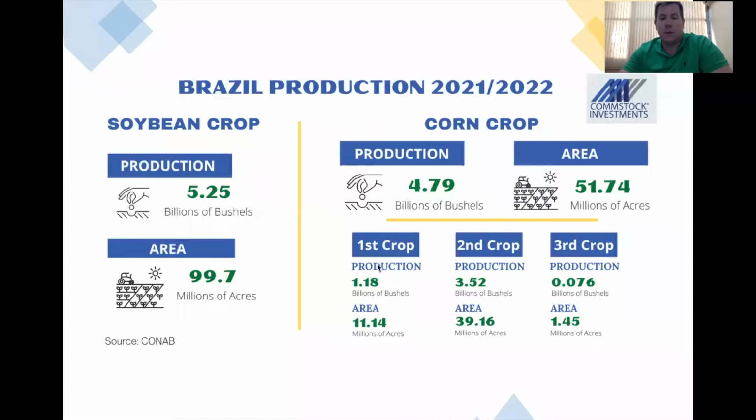And so when we talk about the corn that's at risk right now, we're just talking about the first crop in Brazil. We haven't begun the second crop. That'll begin here next month as soon as they begin harvesting soybeans in parts of Mato Grosso and Paraná. The third crop is fairly insignificant yet, very, very small.